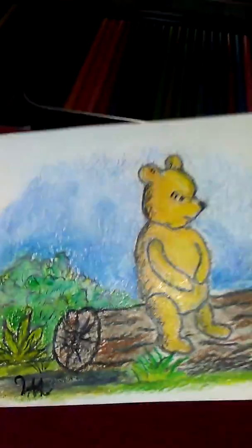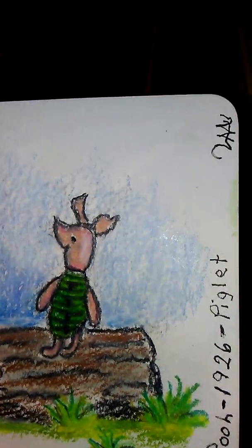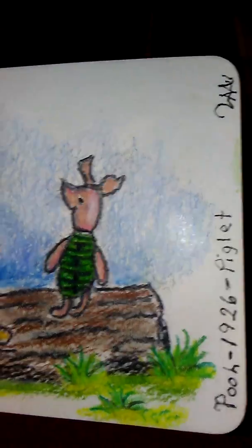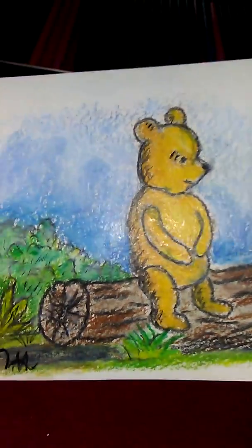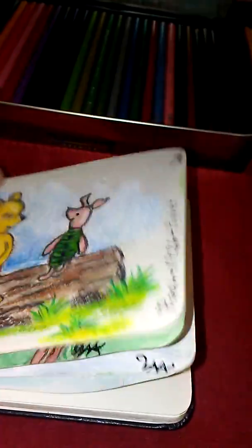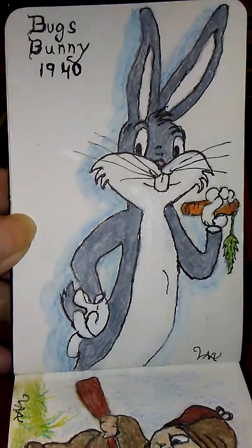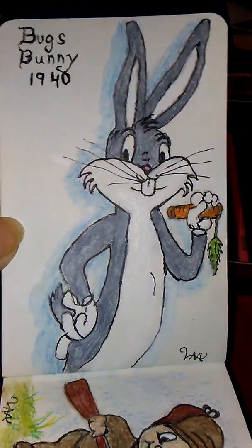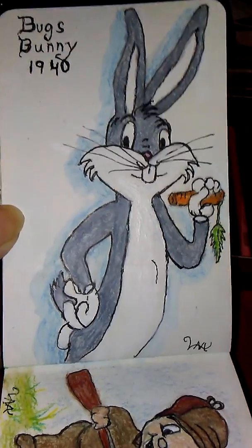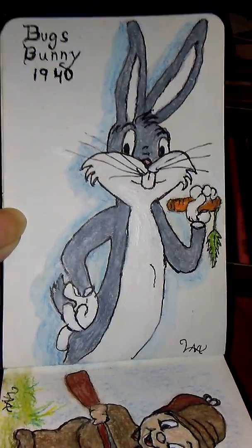And anybody that knows me knows that I love bears. This is Pooh Bear and Piglet, 1926. This is called the Classic Pooh. I call it the Vintage Pooh Bear. And Bugs Bunny. Bugs Bunny has changed a lot over the years. I can't remember the first year. This is not the first year Bugs, but the first year Bugs was a lot smaller. He's gotten taller over the years.